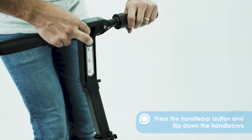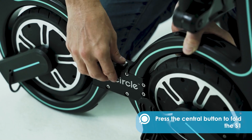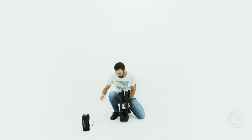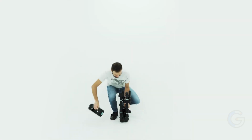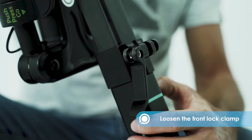It also features a built-in LED headlight and taillight for increased visibility and safety while riding. The bike comes with a removable battery that can be charged in 2.5 hours, and it also has a rear disc brake and a suspension system to provide a smooth and comfortable ride.